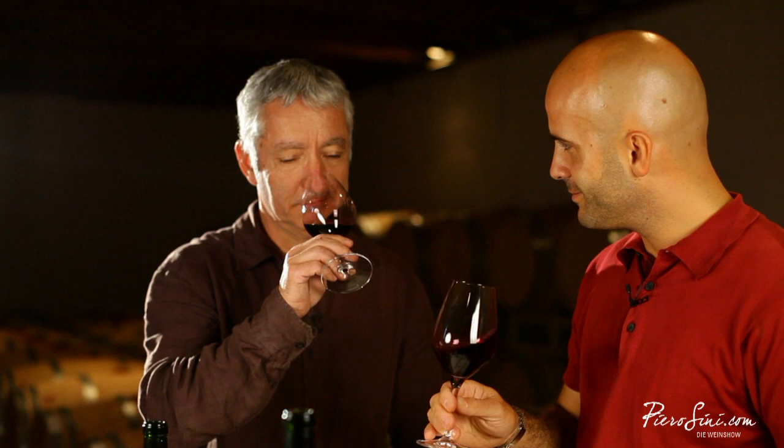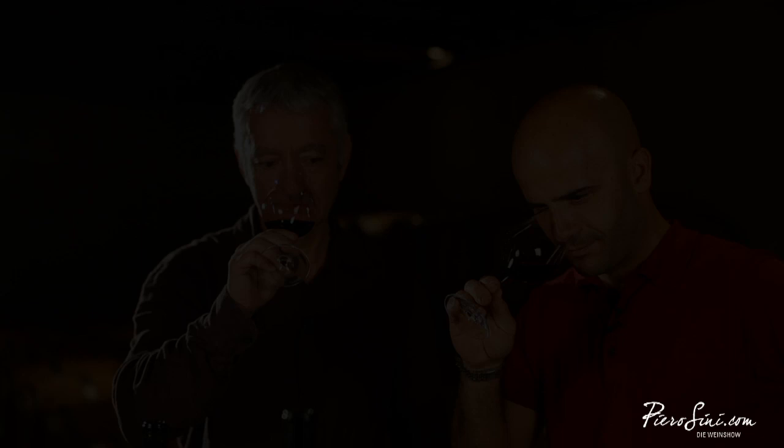Okay. So the 2010 vintage is, like you told before, a great vintage. And we will taste it now. It's nicely colored. Yeah. It's brilliant. It's purple. Yeah. This one is really good. And it's also quite open. Will it be more so? Because we tasted from the barrel, and from the barrel the wine is always more open. Yeah.